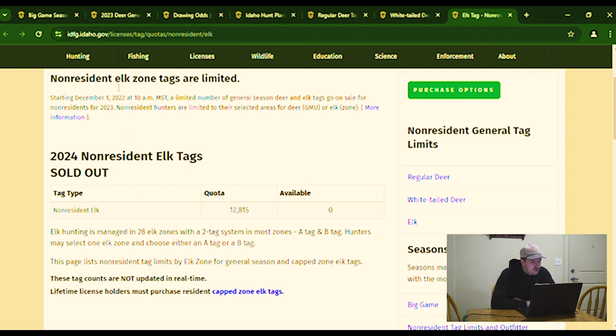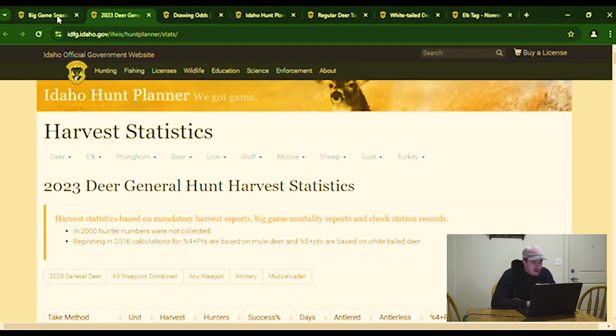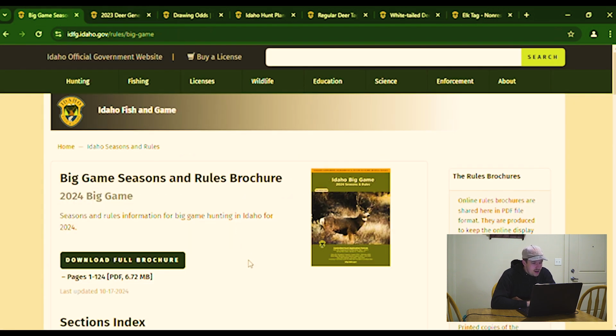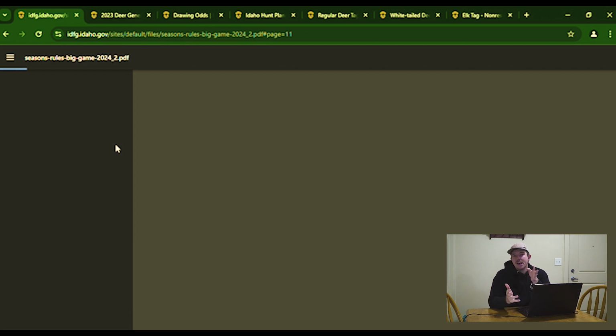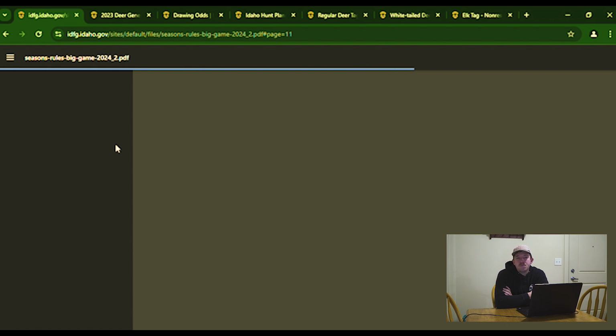So we come back here to our big game season rules and brochure, and we're going to go down. Let's start with deer. Click on deer general seasons, and as it's loading, I'll explain. Like I said, I think there's 70-something game units in Idaho. And for deer, you're going to be selecting just one of those. So it makes it really tricky. You're going to either need to be familiar with that unit. If you have family that lives in Idaho or friends that have hunted it before, that's always helpful. But I'll show you some tricks to narrow down which units you might find most success in.